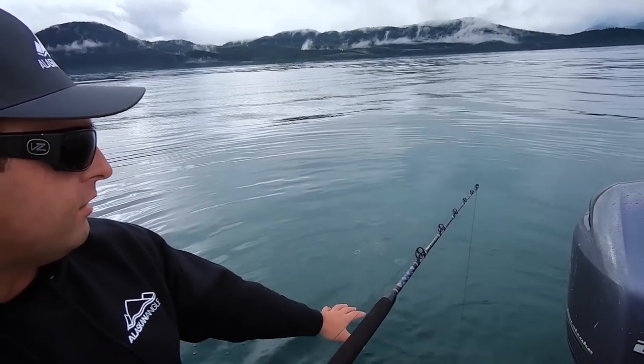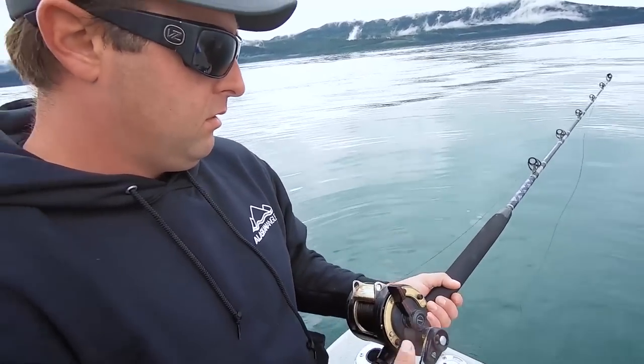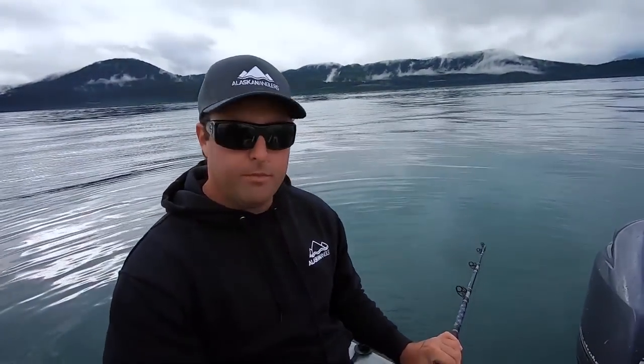You can see how slack the current is. We don't have much angle on our lines yet. There it is. 180 feet down. So we're ready to fish. And when I'm fishing, I like to sit here and bounce my sinker. I just put it on my leg and kind of teeter-totter it just like this. And obviously we're fishing circle hooks. Just let them eat it and just start reeling.